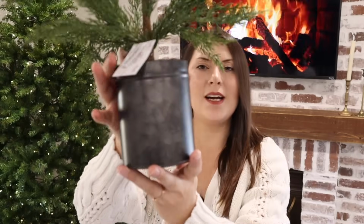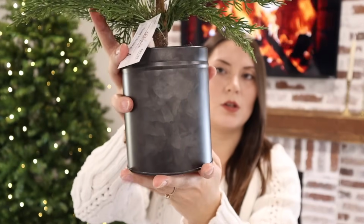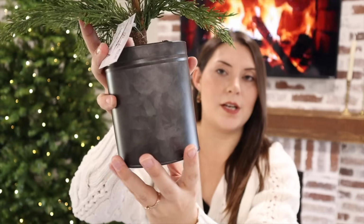I'm a sucker for really good faux Christmas trees, and I thought that these were beautiful. So I love this look. It's very realistic looking, and the pot that this came in is really pretty too. So it's kind of like a galvanized look, but this is not a galvanized finish, if that makes sense. But these were originally $15.99.